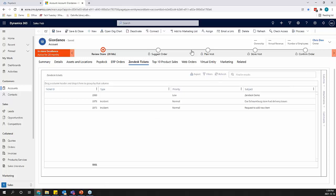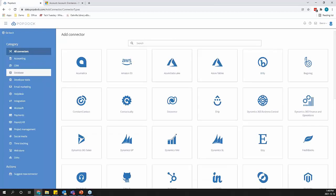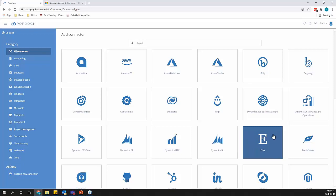All right, now a couple questions in the queue. Does using PopDoc in Teams use a GP license? No, it does not. Okay, nor does it use a license for pretty much any of the systems we connect to. So when you first create a connection, let me go through, I'm going to add a GP1. I won't fully add it. I just want to show you what it looks like.